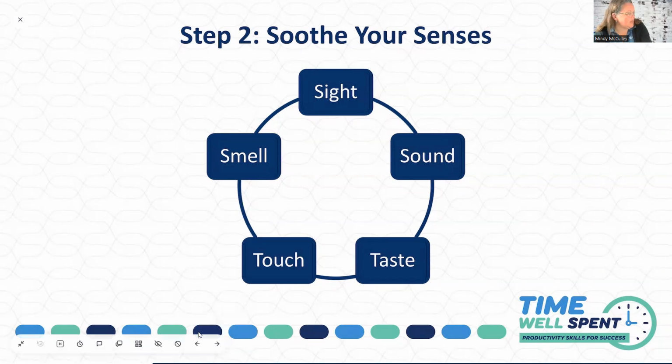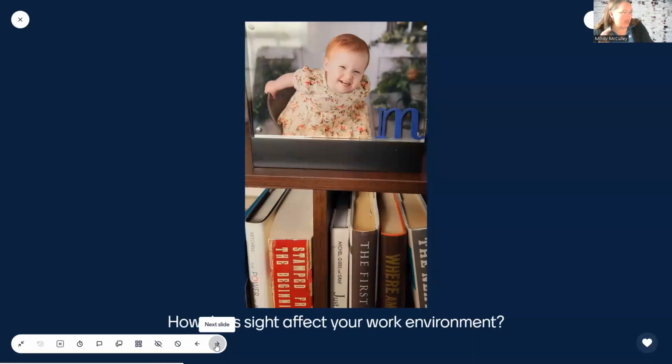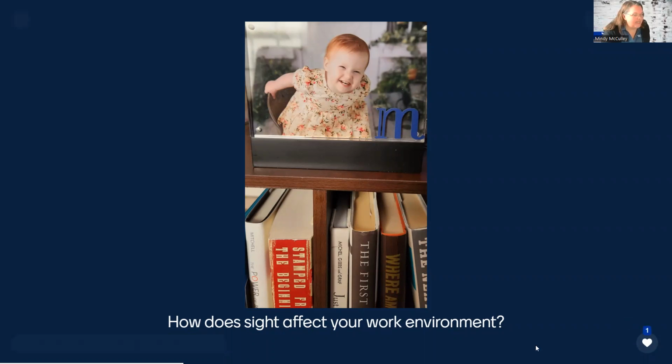So we're going to use our first little activity here. Let's think about how sight might affect our work environment. And you can use your reactions either on Mentimeter or on your screen. How many of you have adjusted your screen on your computer to be more convenient for how you sit or how you see? Maybe you've moved it to a side that has more light. Have any of you done anything like that? So I see some reactions there.